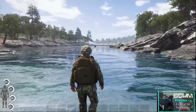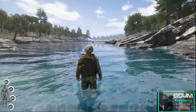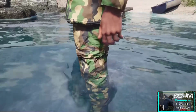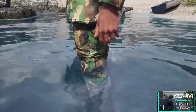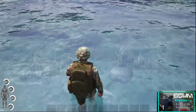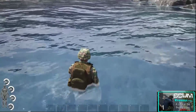In SCUM, we handle wetness per body part along with separate layers of clothes that can have different wetness values also. This means that parts of your gear can be dry or wet depending on what you do. Body parts that are covered separately are feet, legs, torso, hands, and head. If you're standing in the water up to your waistline, then only your legs and feet will be wet, the rest of your body will stay dry.